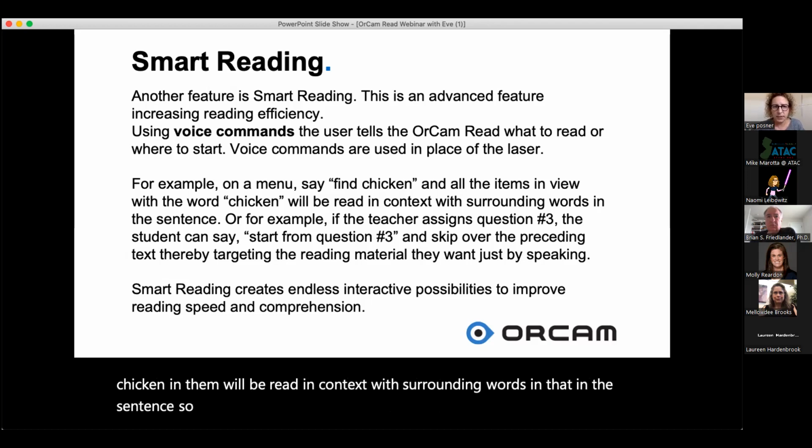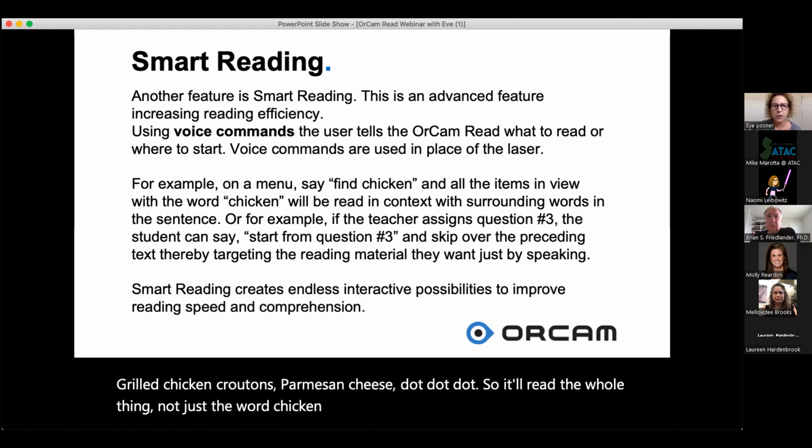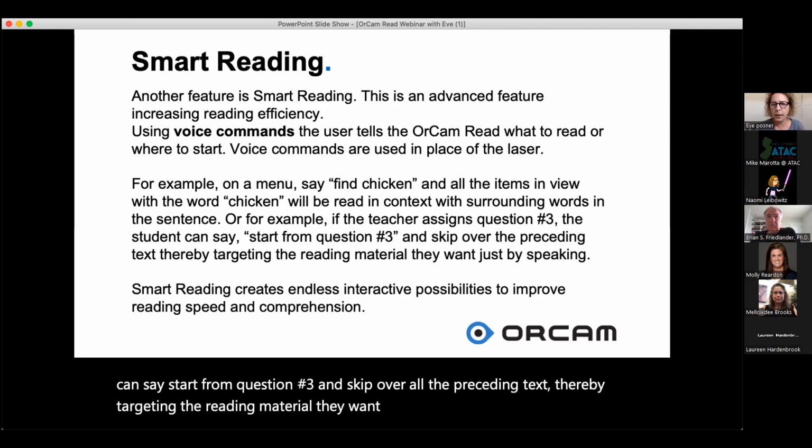So let's say it's Caesar salad. It could be romaine lettuce with grilled chicken, croutons, Parmesan cheese. So it'll read the whole thing, not just the word chicken in isolation. Or for example, with a student, if the teacher assigns question number 3, the student can say, start from question number 3 and skip over all the preceding text, thereby targeting the reading material they want just by speaking.